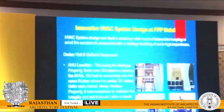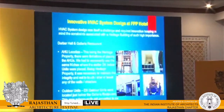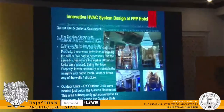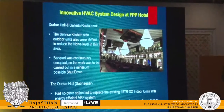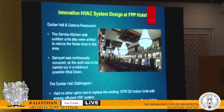They have been fantastically done, and the entire advantage came because we could move the units 300 meters away from the current location. And we were fortunate to get some tunnels which were connecting the 2 palaces, and this was very effectively done here. This was the Darbar Hall again here. We did not touch the old heritage structure and integrated a VRF system with special units designed for this architectural framework, so nobody can even visualize where the units are located.